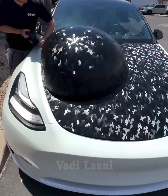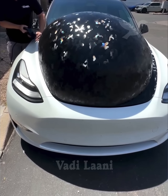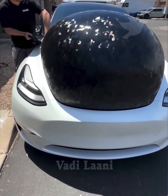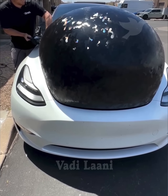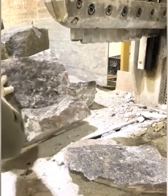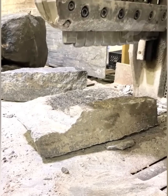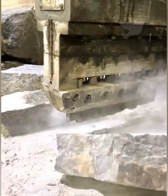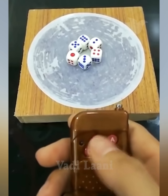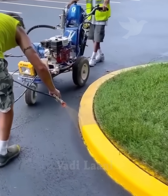The worker is removing the old film from the car, which is so tough that it doesn't come off easily. This machine easily splits even huge stones by sequentially tapping them with its teeth. The workers paint the curb accurately and efficiently with a sprayer without getting any paint on the asphalt.